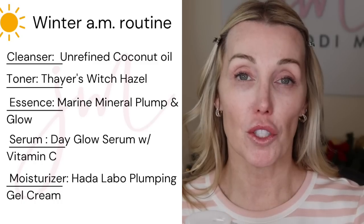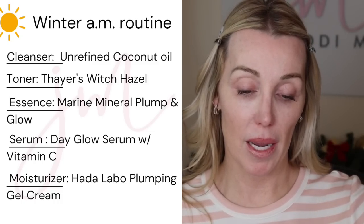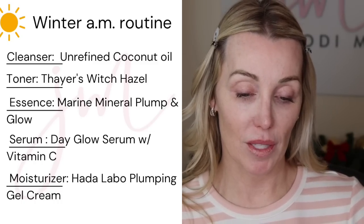Now that that serum is on my skin, I will go brush my teeth, make sure that my hair is where I want it to be, pick out maybe what I'm gonna wear, give that a good 10-15 minutes to really soak up into my skin before returning to do the next step, which is my moisturizer. The moisturizer that I have been loving is by Hada Labo, I believe is how you say it. I just call it my moisturizer. This is from Tokyo. This is Japan's number one best-selling skincare brand.